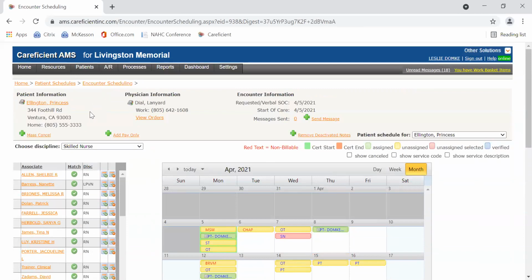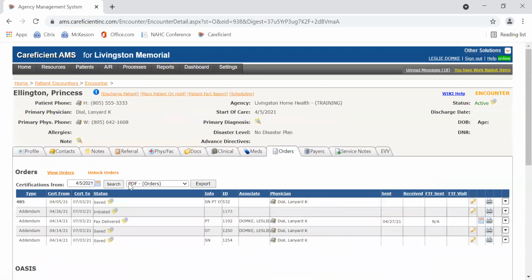Okay, now I'm going to go back to the patient's main chart. I did that by clicking on her name. And now I want to show you a couple things. I want to talk to you about orders.